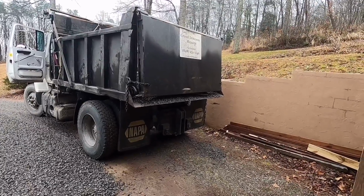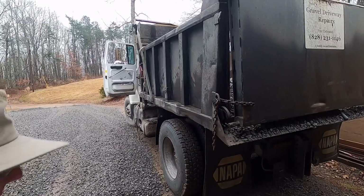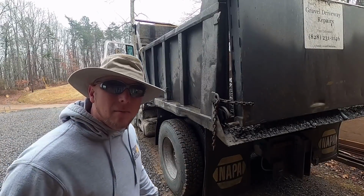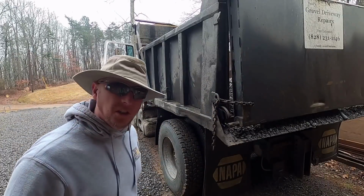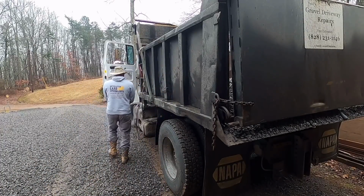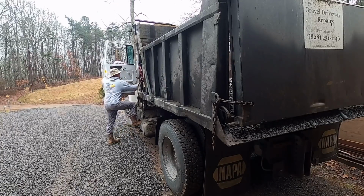I forgot to take my rake out of there. That's why it messed up right there. Rats. Well, heavy as that tailgate is, that rake's not coming out just yet. But that's okay. I got it pulled up where it's not blocking the whole tailgate. We should still be able to get a pretty good spread. Maybe. Yes, maybe.